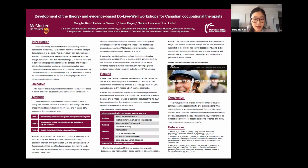They were as follows. Phase 1, understanding current users' perspective and experience of applying the Do Live Well framework. Phase 2, developing workshop content and incorporating the key principles of the problem-based learning approach. And phase 3, carrying out a usability test of the online workshop website.